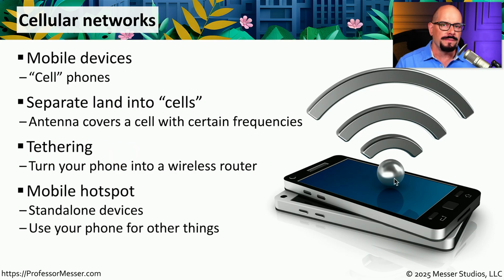If you have a phone that provides internet access for multiple people simultaneously, then you're using your phone as a mobile hotspot. You may want to check with your mobile carrier and see if you can get internet connectivity through tethering or a mobile hotspot, and they might also be able to tell you if there's an additional cost for that service.